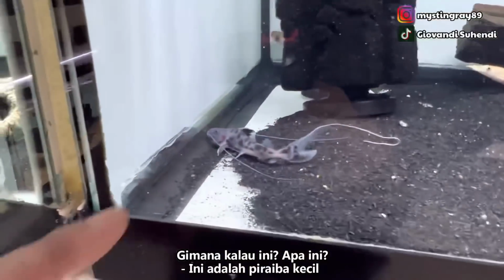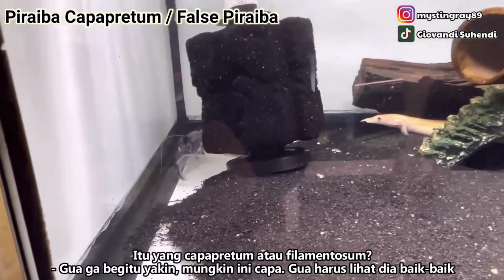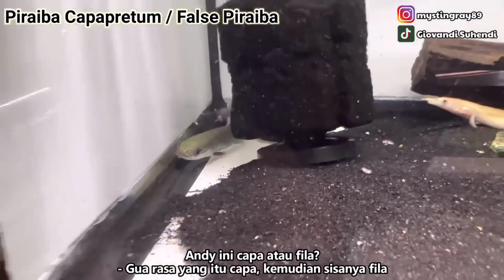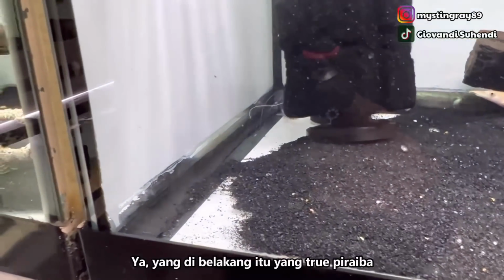And what about this? What is this? That is a baby Piraeba Catfish. Is that the kappa or the fila? I'm not quite sure. I think I got a couple. I gotta take a look at them. Anthony, is it a kappa or a fila, you think? I think that one's Kappa, and the other two we got are Piraeba. Yeah, the ones in the back are the true Piraebas.